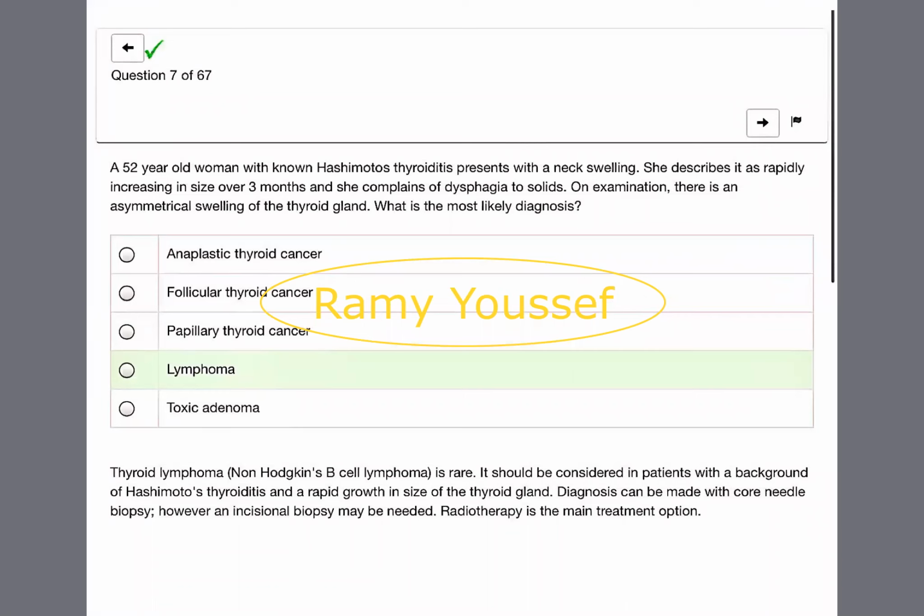About thyroid, I also want to tell you something I forgot about breast. What is the most common cancer of the breast in middle age? Invasive ductal carcinoma. And what is the most common malignant tumor in thyroid? Papillary carcinoma. Then follicular carcinoma. You want to know this basic.